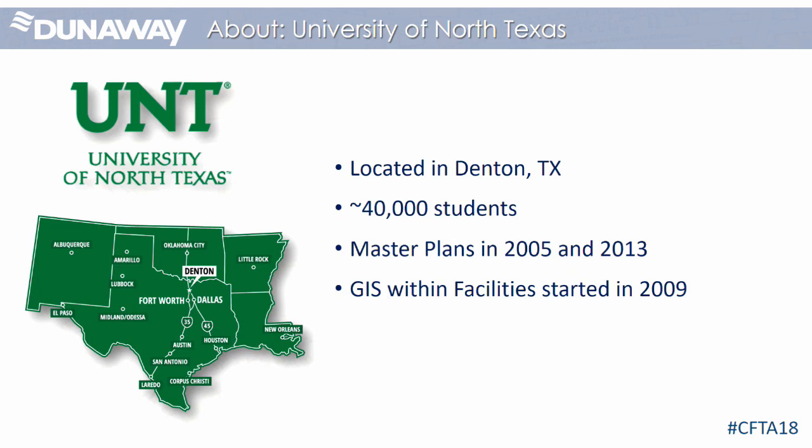You want to talk about UNT? So, University of North Texas, we're located in Denton, Texas. This last semester, our enrollment was just at 40,000 students. We've done our master plans for 2005 and 2013. We're anticipating another master plan next year, but not really sure how that's going to work out. My GIS department is housed within facilities, which is a really good match for us at this time based on their willingness to help us move forward.